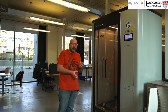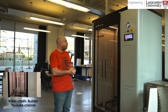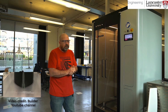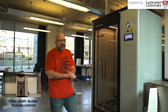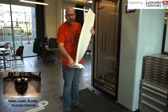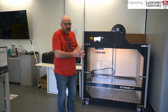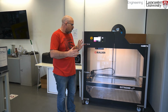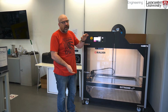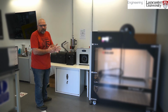If we need to build anything larger, still using the same technology, we've acquired 2 machines from a manufacturer called Builder. So we've got the Extreme Pro 2000 here. The build plate's 700 square, up to 1.7 meters tall. This is obviously a turbine blade, and this is about half the maximum height that we can go to. Okay, this is our Builder 1500, very similar to the 2000, but a slightly different aspect ratio. It has a build bed of 1100 by 500 millimeters with a build height that's slightly shorter, 820 tall.